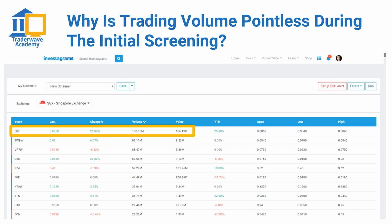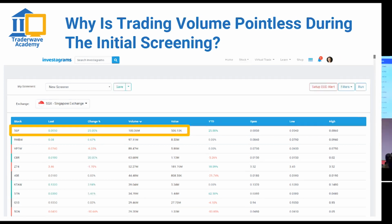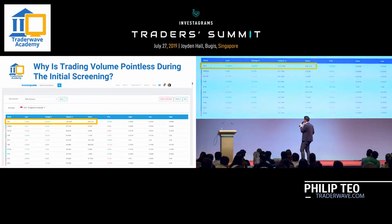If you take a look at the trading value for that day, it's only 500,000 Sing dollars. What does that mean? It's because the price is super low, right? 0.5 cents. It's not even 5 cents, it's 0.5 cents. So $500,000 being traded on that day. I think some of you here might be able to just buy up the entire 500,000 on that day itself. So this is not a good reflection of the kind of stock we want to trade.